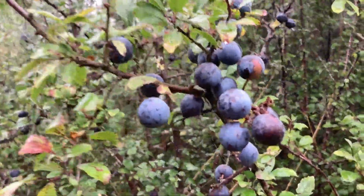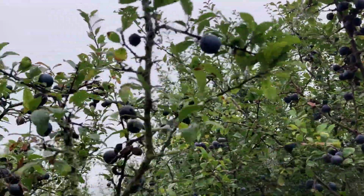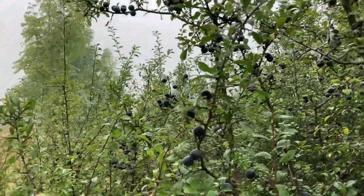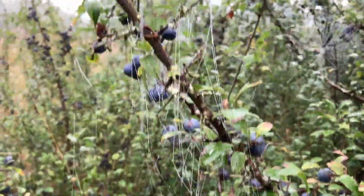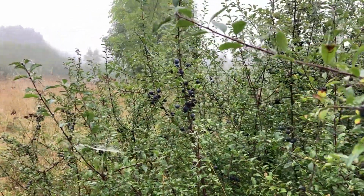Autumn's definitely on the way. My word, there's going to be a good crop this year. Look at this. This is by far the best sloe bush, the best blackthorn in this area. Ooh, spider webs. But my God, look, it's absolutely loaded this year.